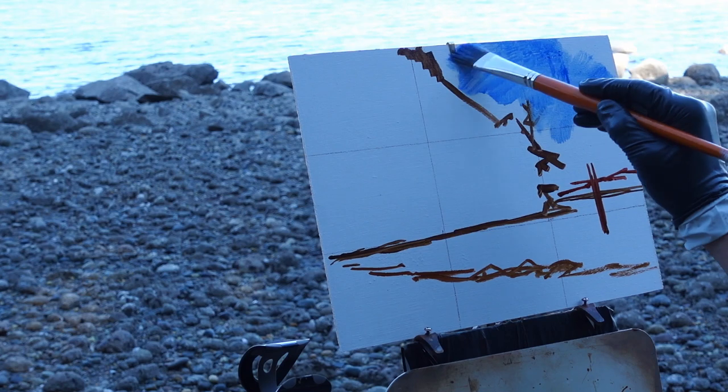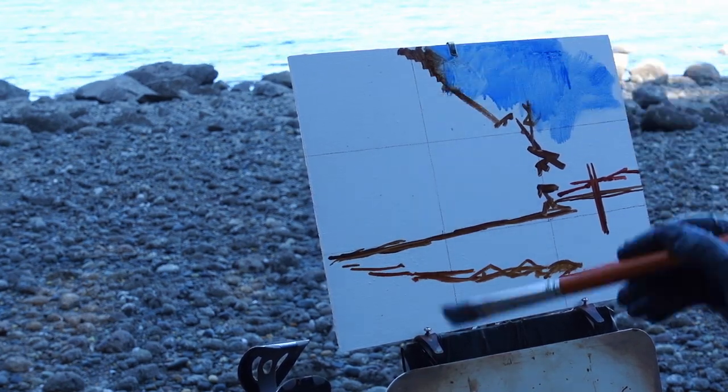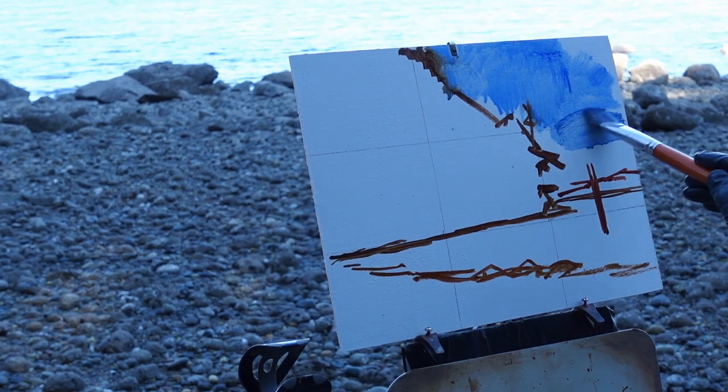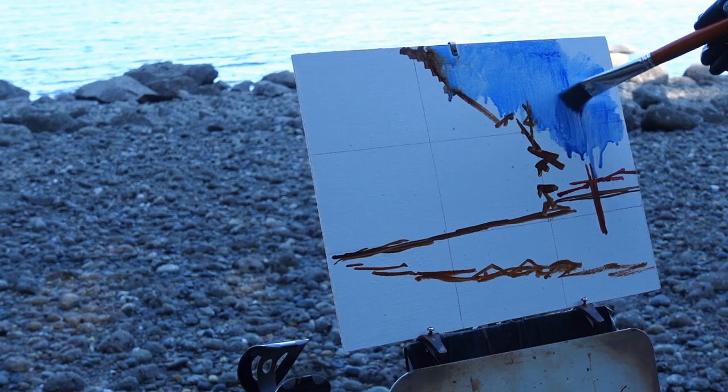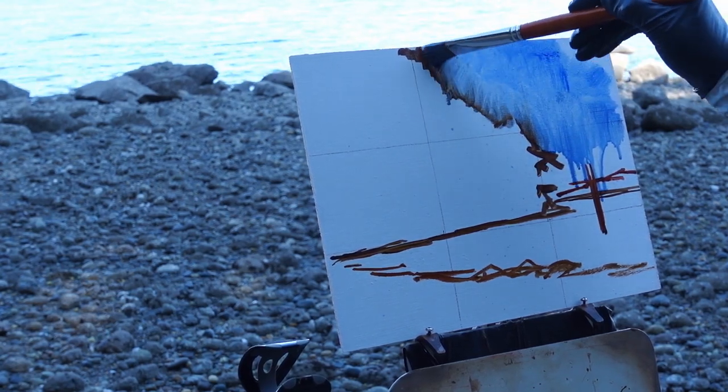For the far beach, I'll use some of the Windsor lemon yellow. Then for the water, I'll use burnt sienna. And then for the foreground rock, I think I'll use alizarin crimson. I want to throw it into shadow, but I don't want to make it cold. I want it to be warm.